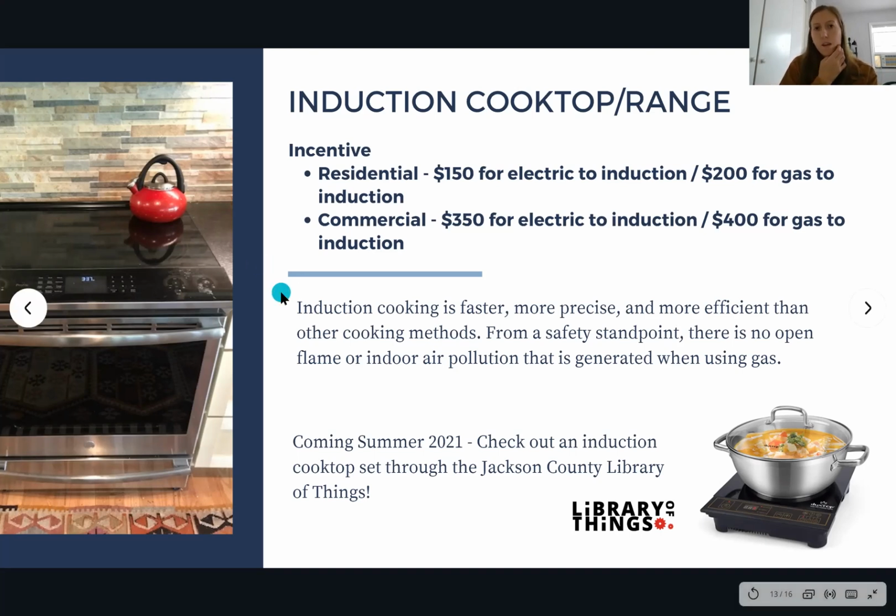In terms of how induction works, it heats the pots and pans directly through an electromagnetic field. The field strikes the iron molecules in your cookware, producing heat, and the heat is only transferred between the coil and your pan. So it makes cooking a lot more efficient, quicker, and more precise. There also isn't an open flame, and you can reduce your indoor air pollution because there's no combustion.